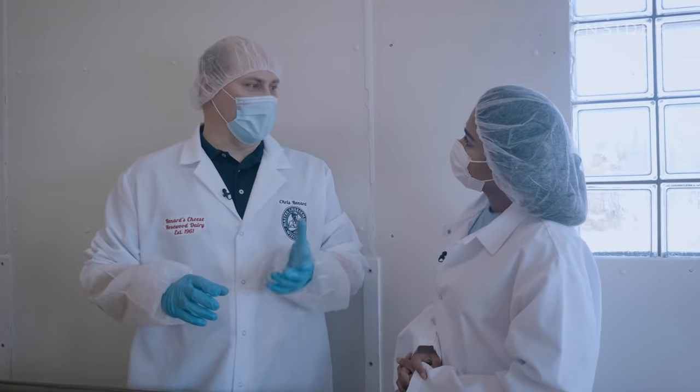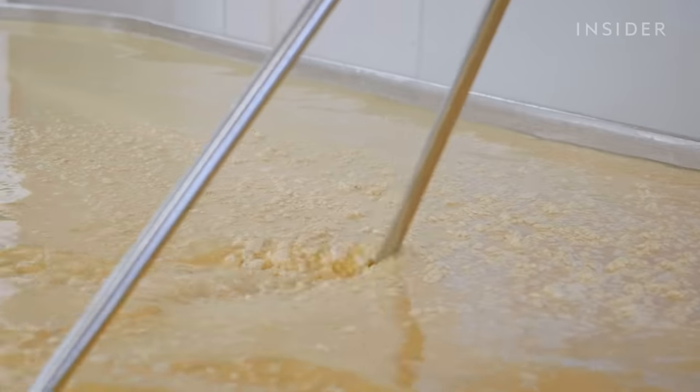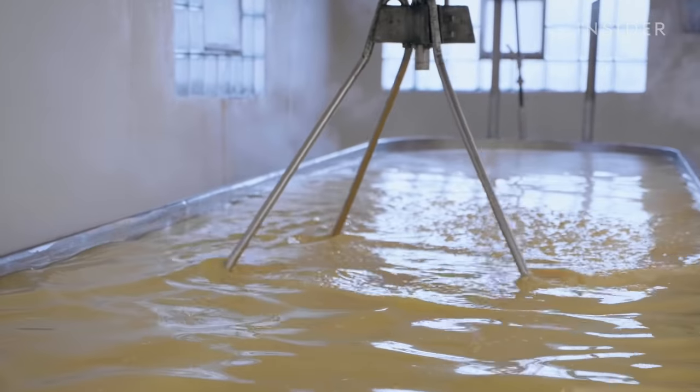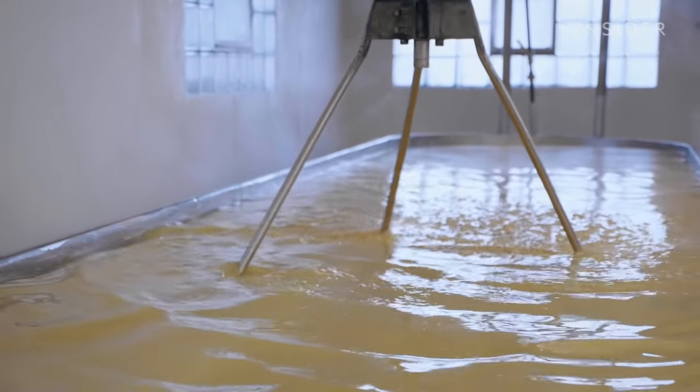The rennet we use is a microbial rennet. We found it works the best with the cheese. That rennet does a really nice job of setting it up. And the enzymes of the rennet help with the aging process.